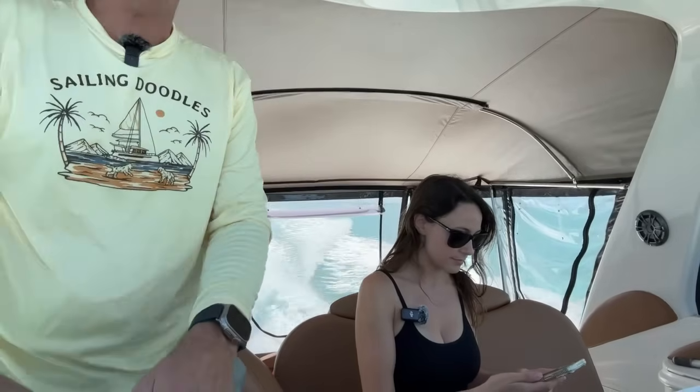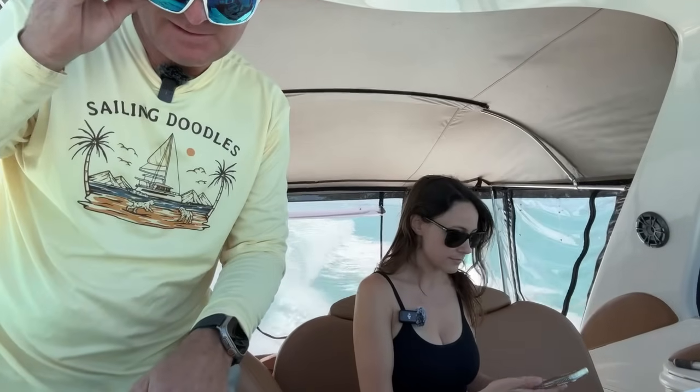Alright, there is a shallow spot. And it only draws like 2.5 feet on a 34.